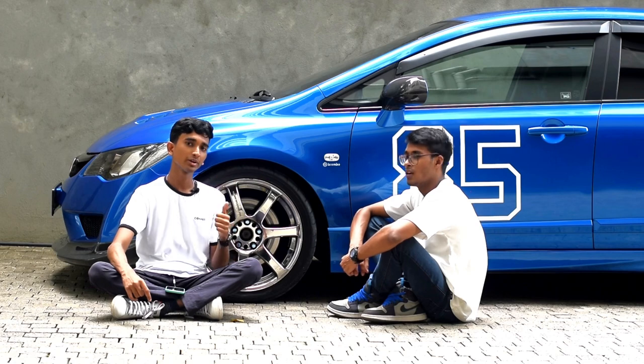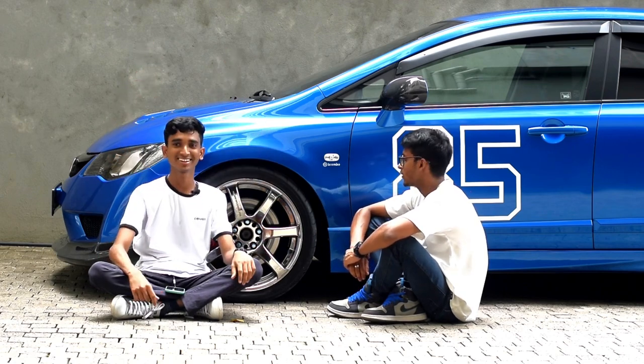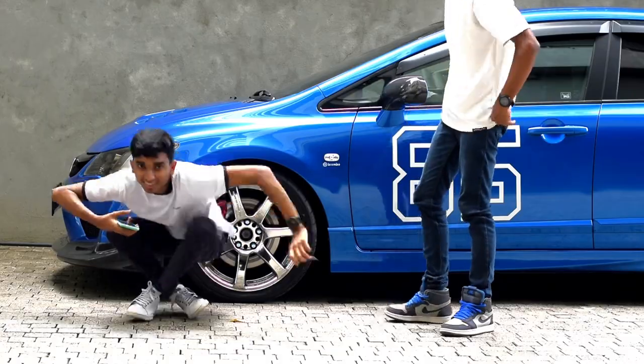I mean, FD2, really good car. And the final naturally aspirated Type R. Oh yeah, definitely. So, moving on, my ass is literally hurting from last night. I'm not doing good, you know.